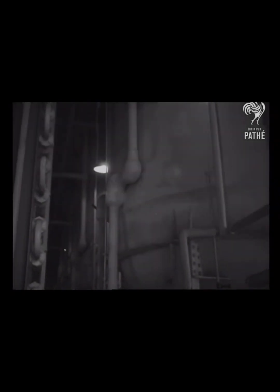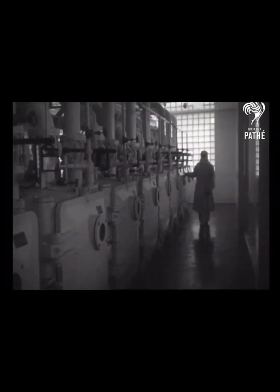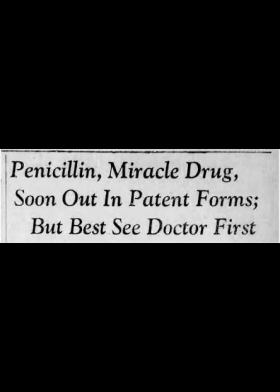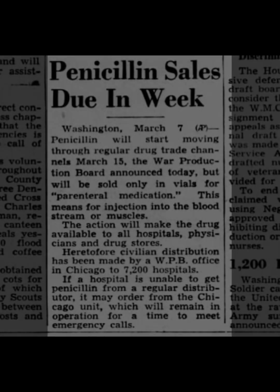Eventually, pharmaceutical companies, with the support of the government, optimized the fermentation process by using large-scale fermentation tanks to cultivate the mold. This allowed for the production of larger quantities of the antibiotic. The development of efficient extraction and purification played a crucial role in mass production. Penicillin was officially released to the public in 1943.